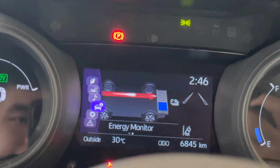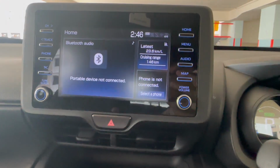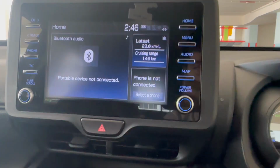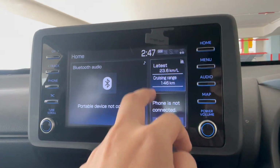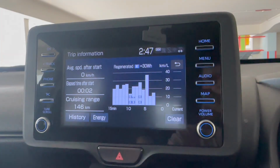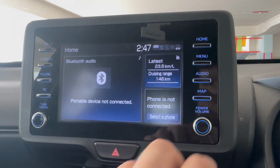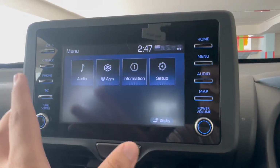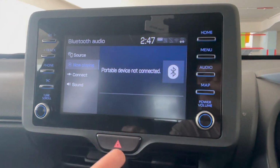So yeah, for the time being, I'll just leave this here, and let me show you guys the infotainment screen for this Yaris. The infotainment screen is a touch screen, so you can just touch anything and you're able to access it. If not, you can just press on home and go back to this home button right here. But the menu is just these 4 buttons right here if you want to adjust anything in the infotainment. For audio, if your phone is connected to Bluetooth audio, it will mention right here.